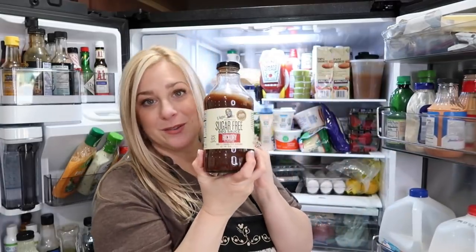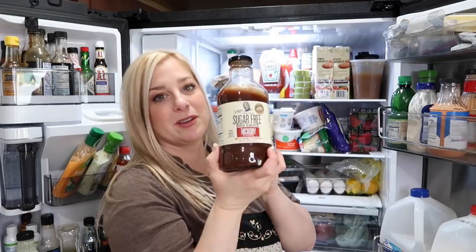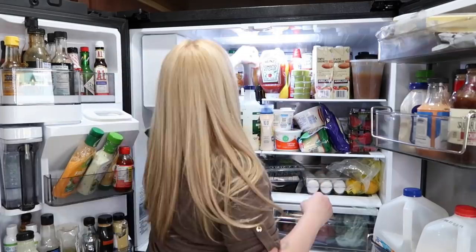Here's another barbecue sauce. This one's a good one. This is the G Hughes sugar-free barbecue sauce in hickory. So good. Oh look, more barbecue sauce. We have a lot of barbecue things on the menu this week. I'm not worried about it. Dump some chicken breasts in your slow cooker, pour the barbecue sauce on, just let it cook. You've got pulled chicken barbecue sandwiches for dinner. Put it on a salad.